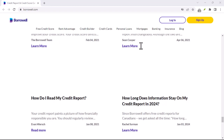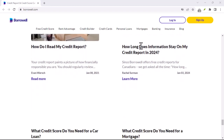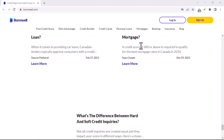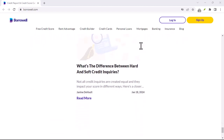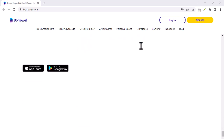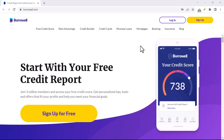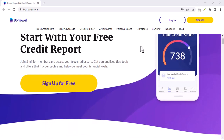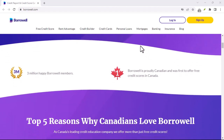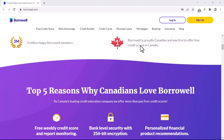The U.S. Credit Rating Lowdown. In the U.S., there are three major credit bureaus: Equifax, Experian, and TransUnion. Each bureau maintains its own independent credit report on you, which means you might have slightly different credit scores depending on which bureau is being used. This can be frustrating, but it also highlights the importance of monitoring your credit across all three bureaus.